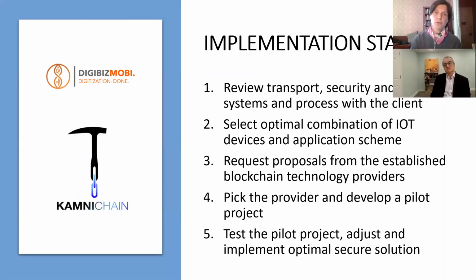So what we're proposing is that we will work with you to understand your business process, to design the solution, to pick the best device, the tracker, and to create a request for proposal for the company to design the blockchain architecture solution. And then we will stay with you while you implement the solution to make sure that everything is working.